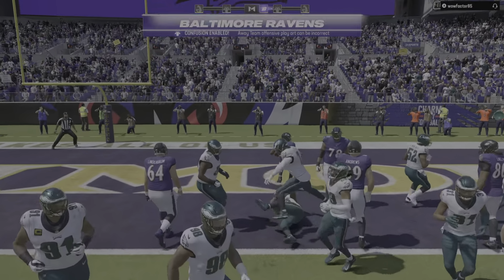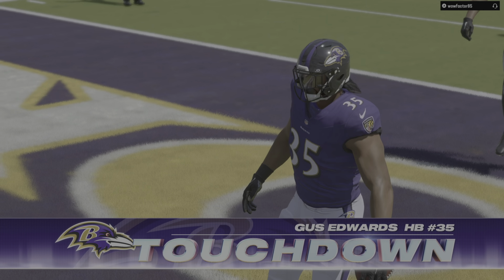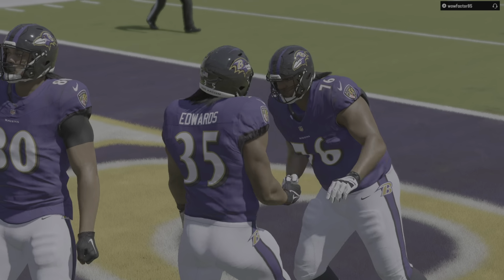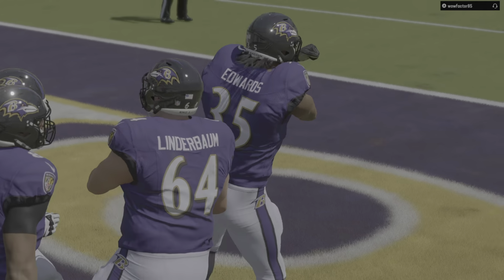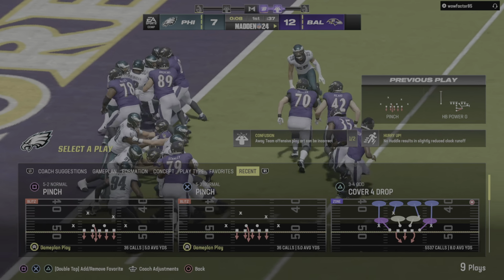They'll look to run with Edwards. And this time he is in. Yes. Gus Edwards taking it in from a yard out. And the Ravens have retaken the lead. So the second down run didn't work. They run it again on third down and get in.